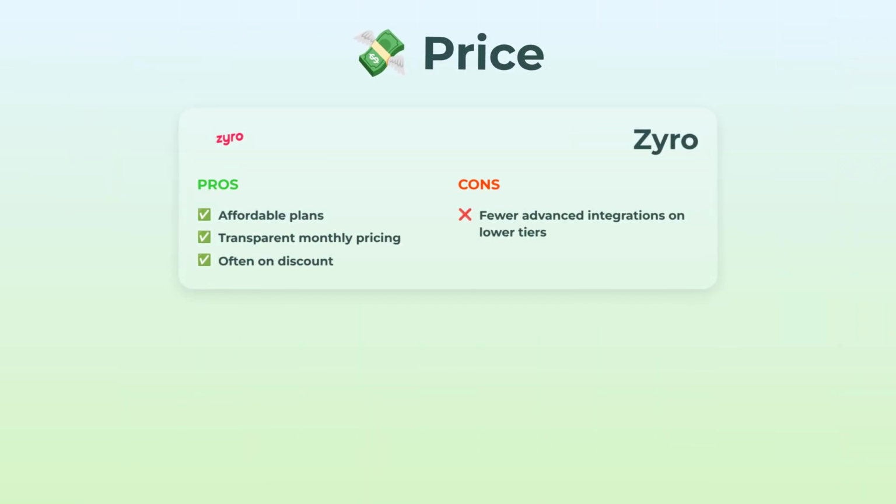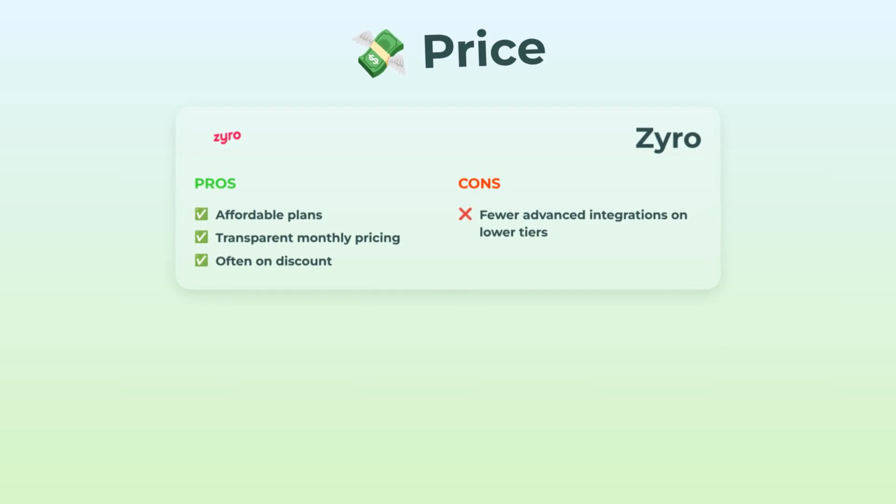So, Zyro honestly comes in super affordable. Their plans are pretty transparent, monthly pricing is clear, and they're always throwing discounts your way. Yeah, not every tier gives you fancy integrations, but for most folks, you probably won't even notice at first.